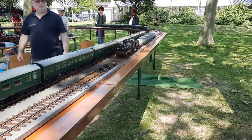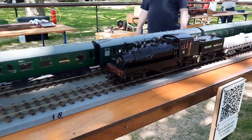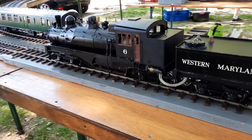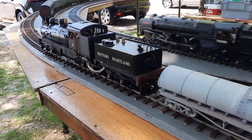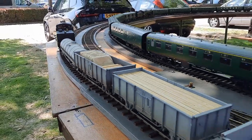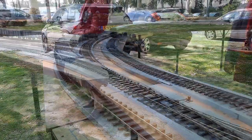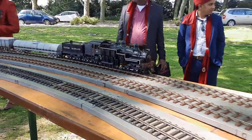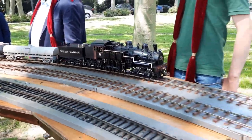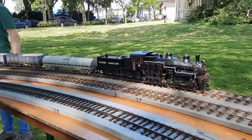Okay, on the outside track we have an Aster Models Western Maryland Shay. Exceptional machines these. So as you can see, the drive from the cylinders goes through drive shafts and gearing to each of the wheels underneath the locomotive.